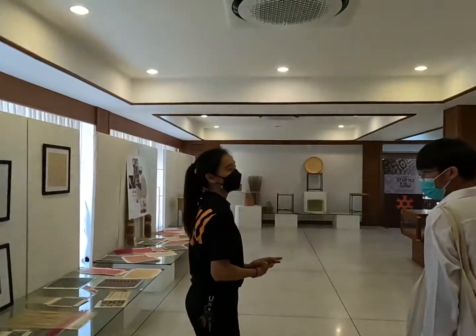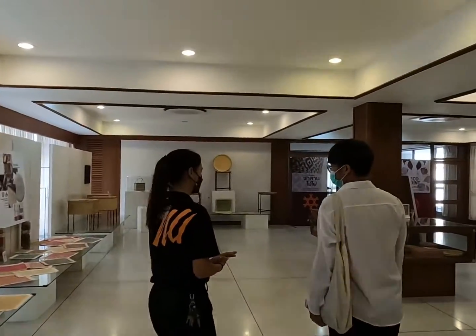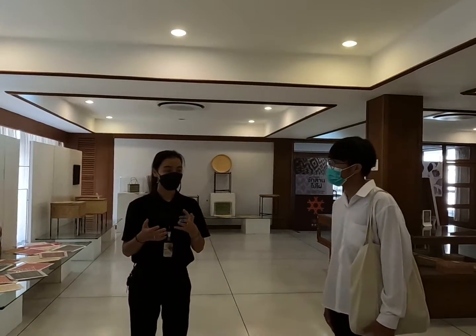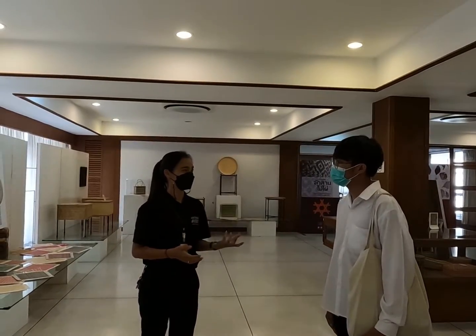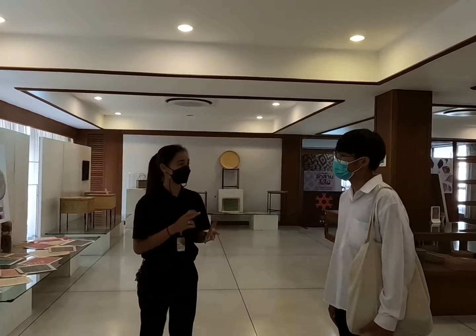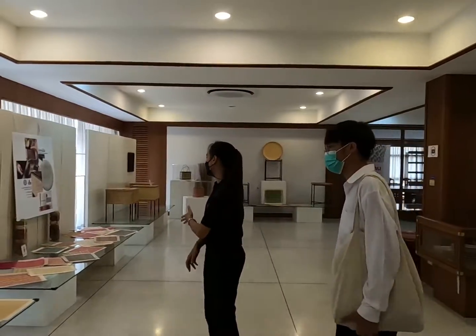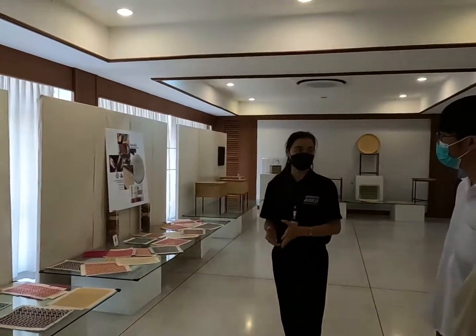Next to the Royal Jitrada Project Exhibition Room, on the second floor, is the Temporary Exhibition Room. Now, it exhibits basket work, eco-printing, and fabrics from the Thai Yuan Weaving Group.